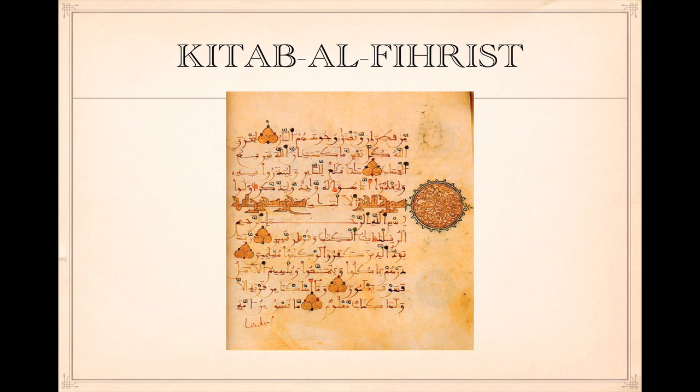As college students, you've created at least one bibliography or list of references using bibliographic data. In the early days of libraries, bibliographies and catalogs were the same thing. Some catalogs consisted of long lists of bibliographic information. One famous one is Baghdad bookseller Ibn al-Nadim's Kitab al-Fihrist, the Book of the List.